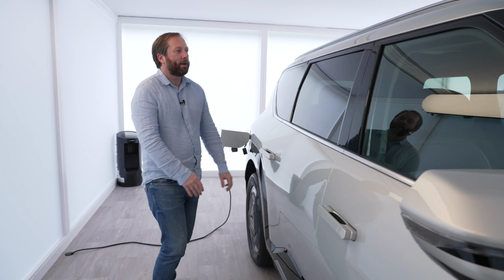Interestingly, I am not a particularly tall person, about 5'9". This isn't huge, and although it does look big in the pictures, these big windows are really good. The belt line is low in the car. It's very easy to get in and out of. I'll show you that in a moment.